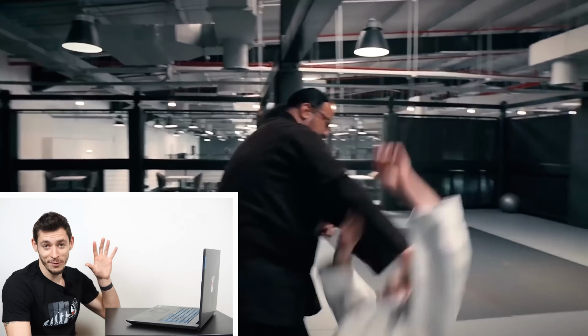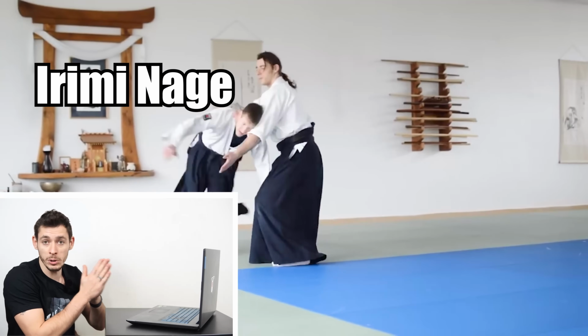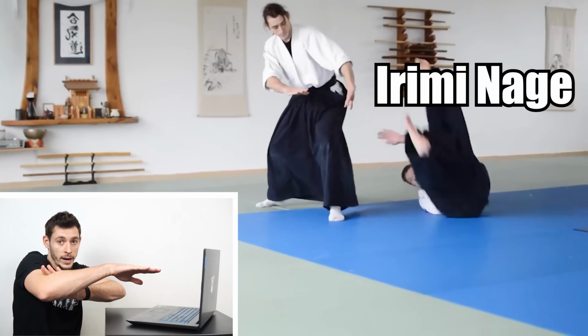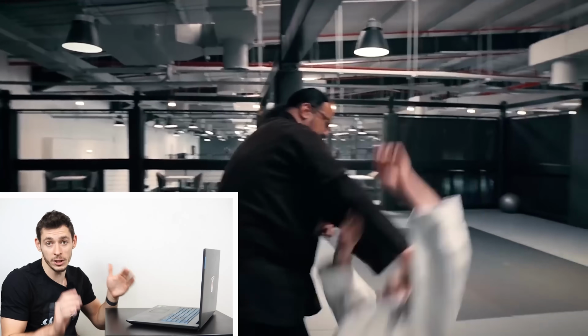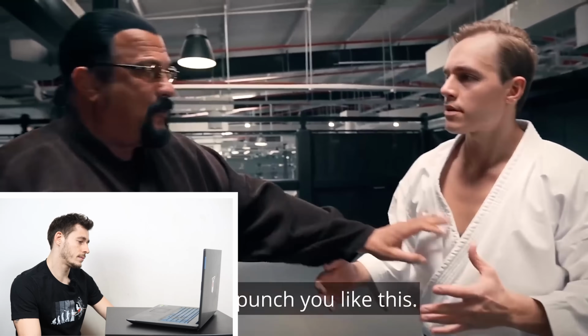So that is a famous Steven Seagal move. Many people recognize it from him using it in his movies. And while there is a similar technique in Aikido known as Ryuminage, most Aikido schools never teach it in such a direct way. And personally, I think this direct approach could be a legit applicable technique. On the street, people normally will not punch you like this, they'll punch you like this.